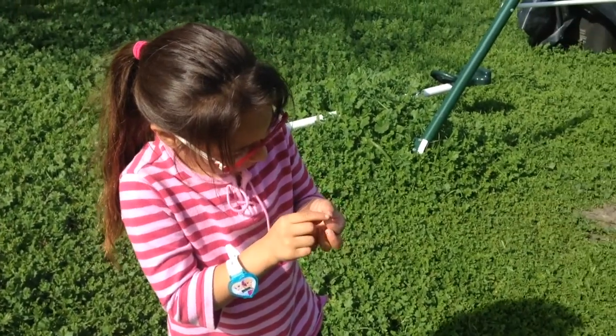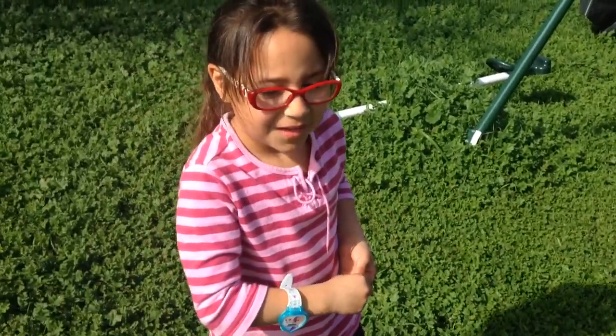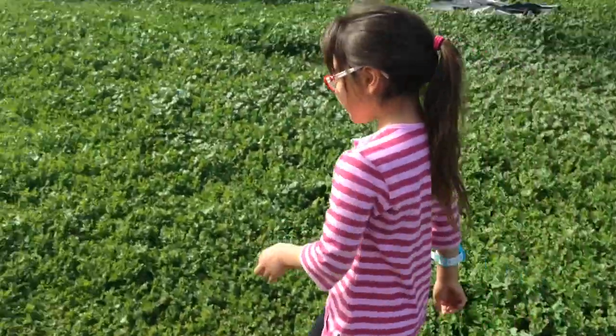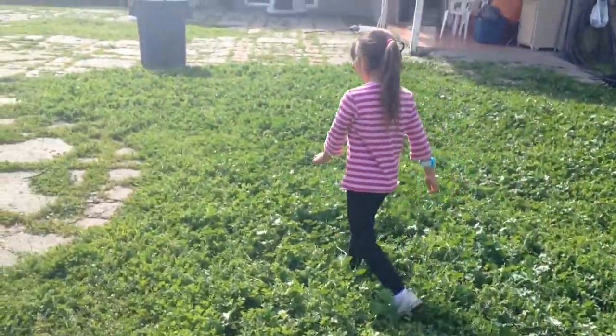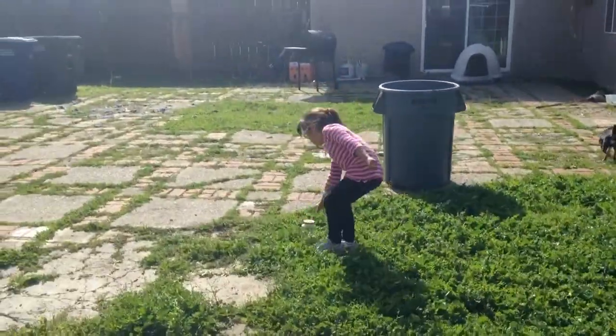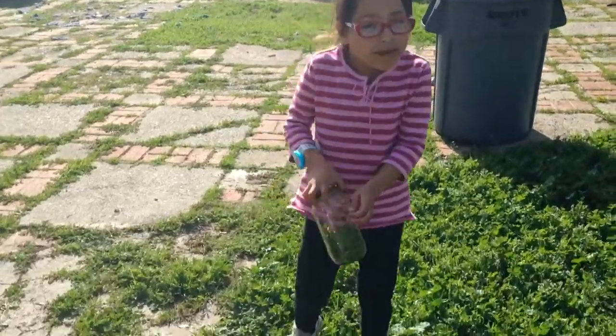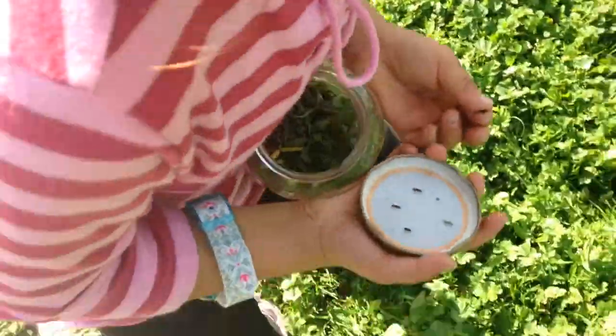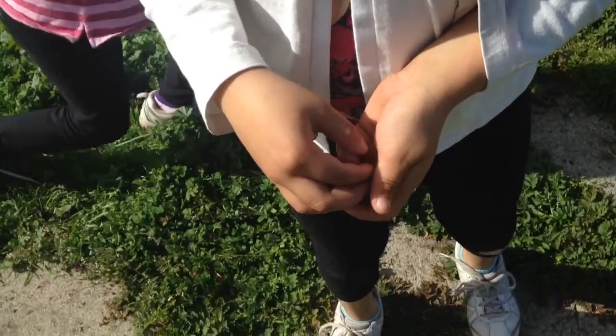Where do you put them when you find them? I put them in a glass jar, and let me show you. This glass jar is very special to me because my mom gave it to me, and it's hers. I put it in here with all the other ladybugs. And there. That's how. Look at it. It's a ladybug.